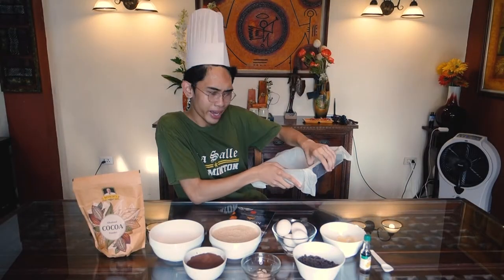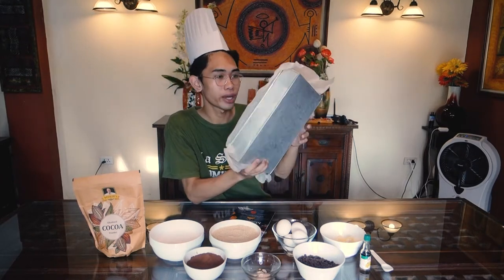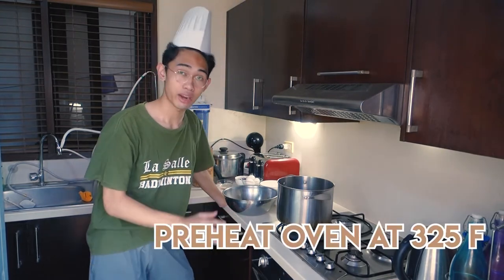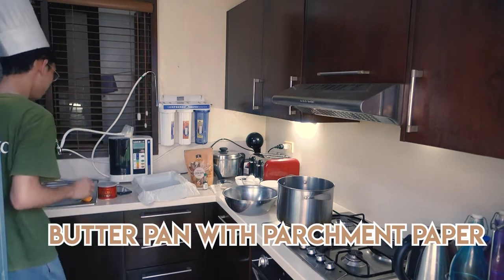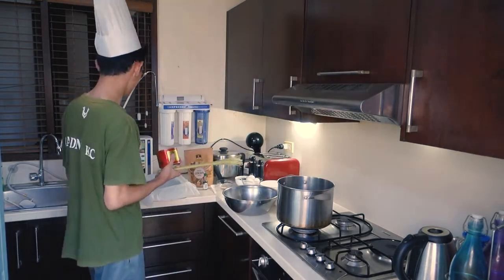Since wala akong 8x8 baking pan, I think this is a 10x8 or 12x8. I'm not so sure, so kung alam nyo, please comment down below kung anong size to. Let's start baking. We are now here in the kitchen. Now, what I did was preheat the oven at 325 degrees Fahrenheit. Ito yung baking pan. Ipa-butter ko muna siya. Kapag wala kayong brush, pwede yung puno ng saging. Ipa-butter ko lang siya ng slight.